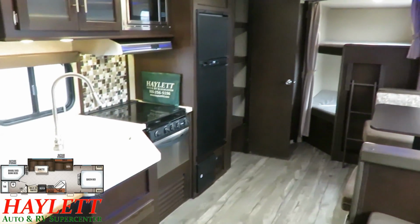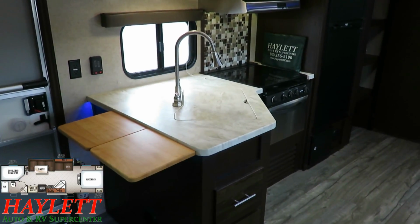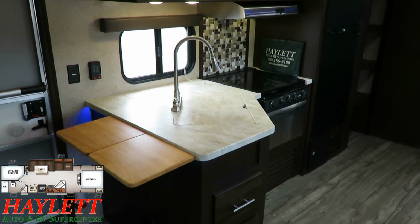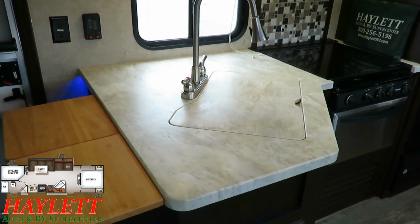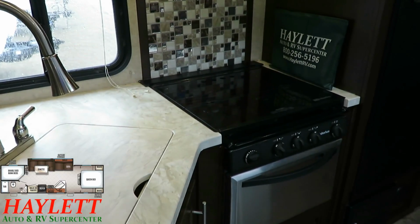Which is why I also appreciate the fact that the owners added these flip-up countertop extensions over here. They did a lot to expand the counter space that the manufacturer provided via both the pressed membrane sealed edge countertops with that big recessed farm sink and the flush mount stove top over here.